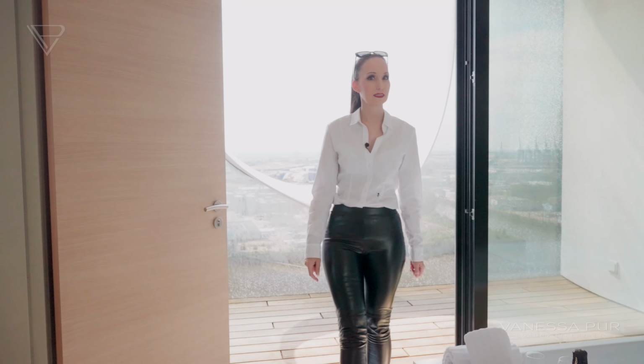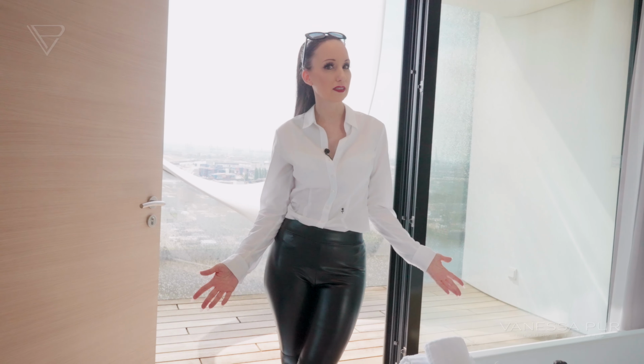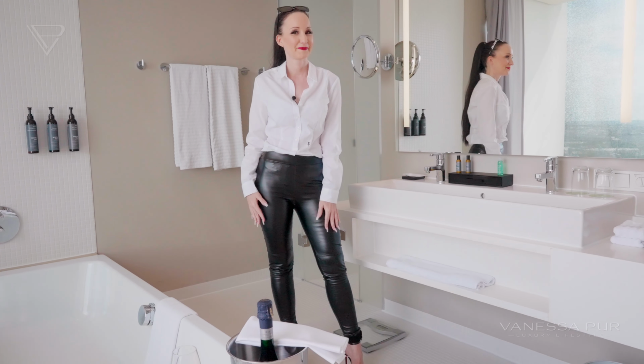So this hotel suite is $2,000 per night, and I think it's a lot, but you also get a lot of space. So you can let me know if you think that's a fair price for what you get, or if you wouldn't pay that.